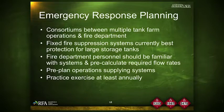Fixed fire systems are currently the best protection for bulk storage tanks. Fire department personnel should be extremely familiar with these systems and pre-calculate their required flow rates. They should also pre-plan operations supplying these systems. Practice exercises should be scheduled at least annually to make sure responders are familiar with the pre-established plans.